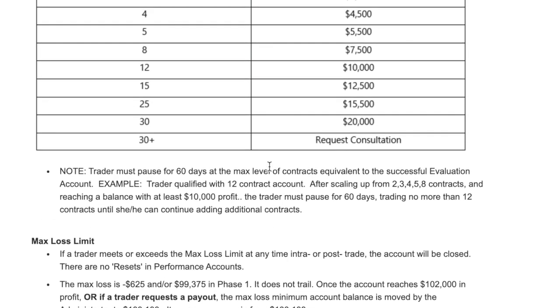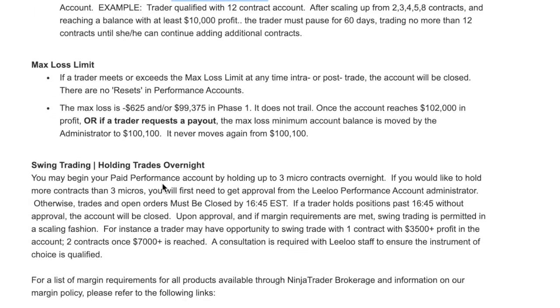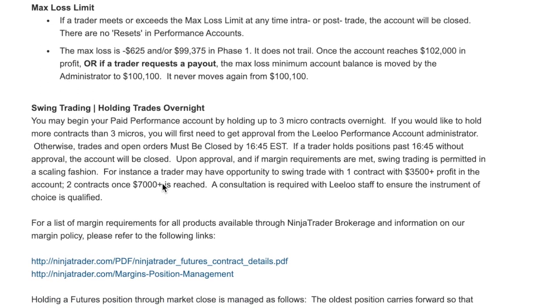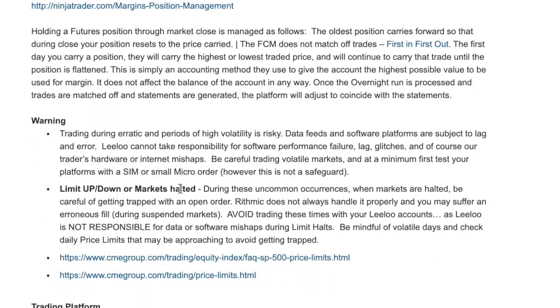One thing I mentioned earlier is if you reach your 12 contracts, you can stay here for 60 days, but at that point, you can request to be increased if you want, and they will check that out. Swing trading, I don't do swing trading, so I don't really read into this stuff. You're allowed to hold some stuff overnight. Read that if you're into swing trading. I am not, so I don't really care.